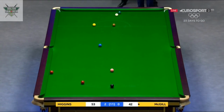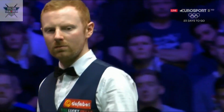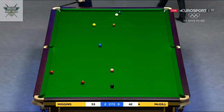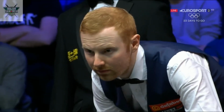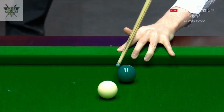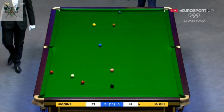That was a nice little rub on the brown. McGill may have been able to see this red without that little rub. But once again, doesn't want to move that red on the cushion. Just landing up to that red.